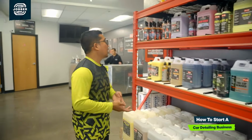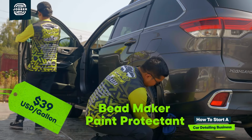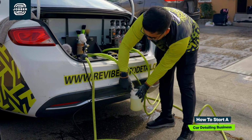After washing the car, of course, you want some gloss and some shine to it. I use Bead Maker. It gives really good shine and also protection up to 3 months. It's really good to have a good relationship with the company. At the beginning, you're going to have a lot of questions about the chemicals, which one is better and what to use on what job. You can always ask them.